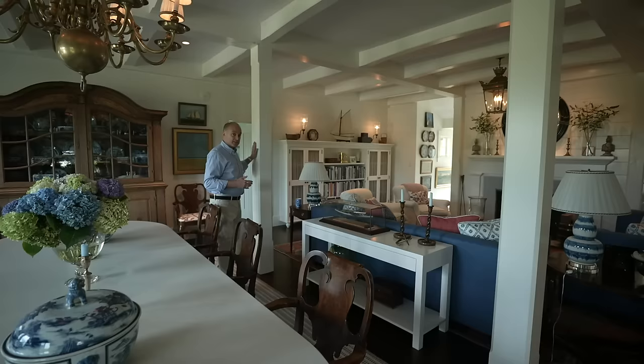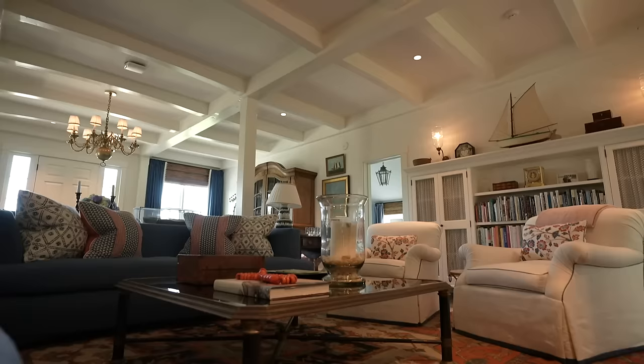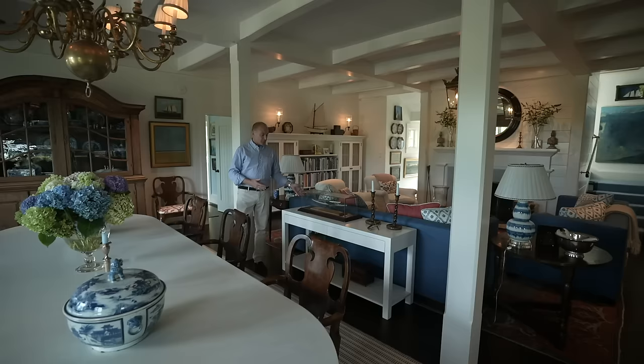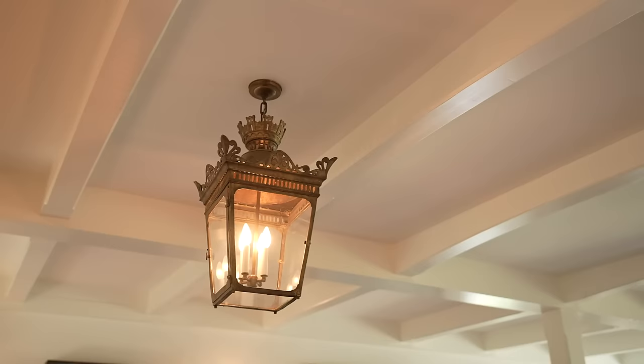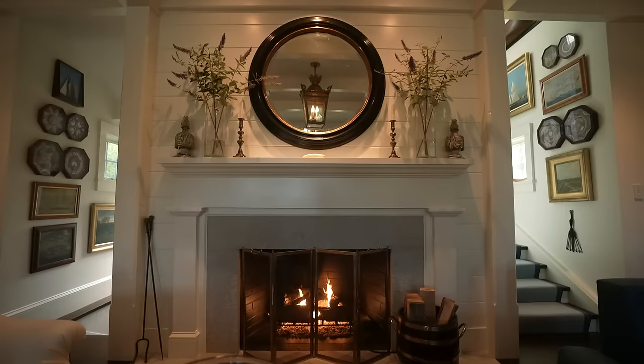The columns obviously provided a natural division, but then to reinforce that, we have a carpet here, as well as another carpet in that room. And then further separating, we have a console. Today it pretty much looks as a console, but if we were having a dinner party, this very often serves as more of a buffet or a serving table. The light fixtures also help reinforce the distinction. Clearly this very large brass chandelier says that this part of the room is a dining room, and the lantern by the fireplace identifies that as a separate living space as well.